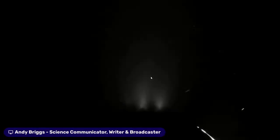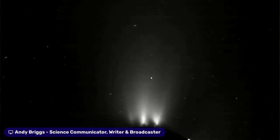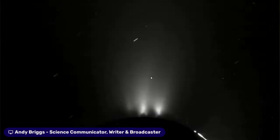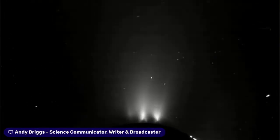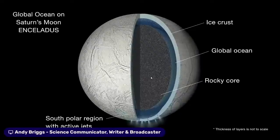And here's another one receding from Enceladus with those plumes really brightly illuminated, reflecting a lot of light. So here's what astronomers think is happening.